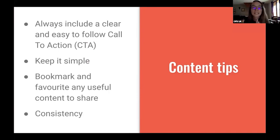Content tips is just always include a clear and easy to follow call to action in what you're posting. This doesn't count for shared posts, but for example, in your ask post, make it really clear what you want your customers to do. On Instagram, you can do this every post, include a call to action, just like link in bio for more information, something like that, unless it's an actual call to shop.